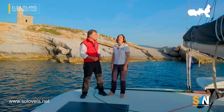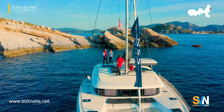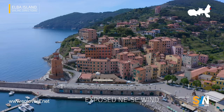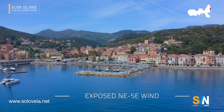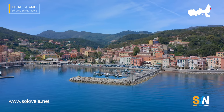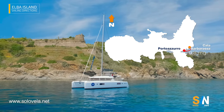Okay, and what about staying at anchor? Is it possible? Possible, but I wouldn't suggest doing it. It's better to go to other places, because of the waves that the ferry might create. And about the wind, Rio Marina is exposed to all the wind that goes from northeast to southeast. So if you want to stay at anchor, do not choose Rio Marina. Also because you have another excellent option very near, which is the Bay of Porto Azzurro.